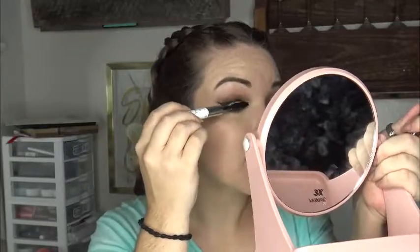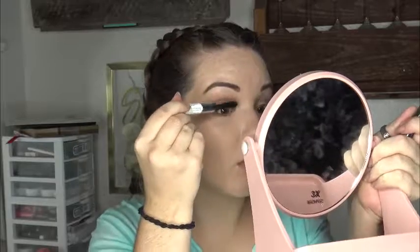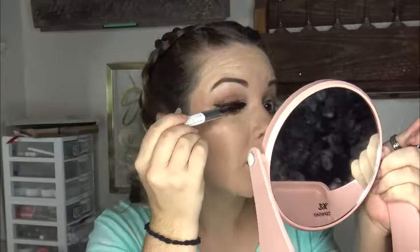So the wand on the mascara side is a little bit different. It's a little bit more dense. Alright, the mascara is going on okay. I wish that a little bit more product was being picked up by the brush. So it's just putting on a really fine, thin layer, but it's not getting clumpy at all. So I'm sure that you guys can see the difference. This is the side with the mascara, this is the side without, and I think that they look nice, but it's definitely not my favorite mascara.